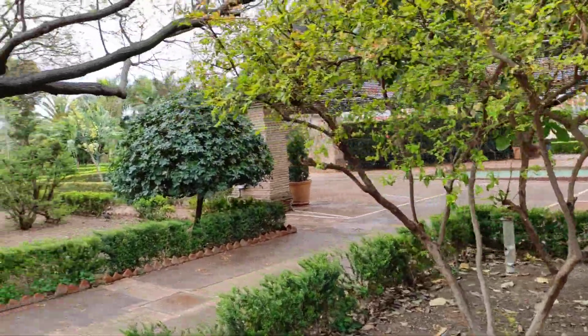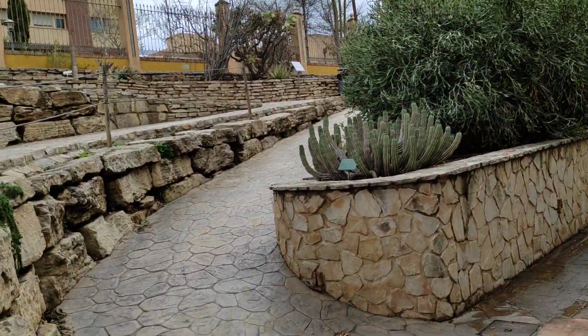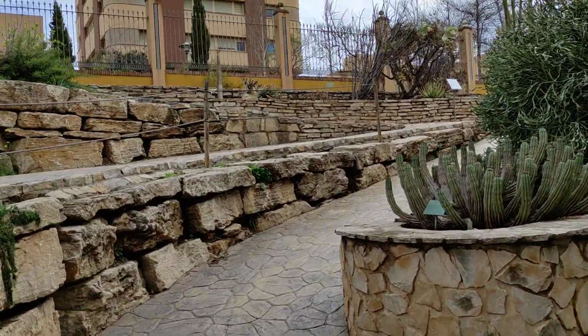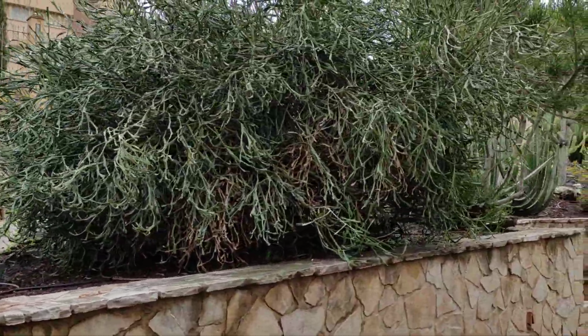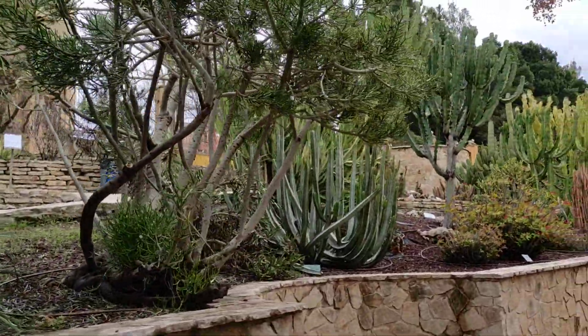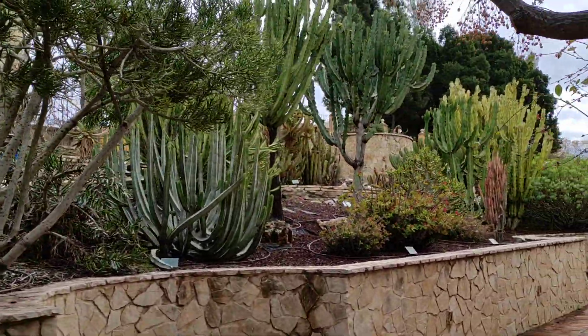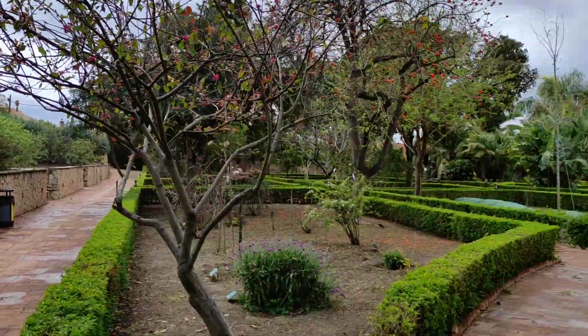Seems to be another pomegranate. So berries. Here we have a succulent department on a dry slope. Normally there would be a lot of interesting fruits here, but since it's the end of March, not a lot of interesting cactus fruits, so I'm not gonna go up there.